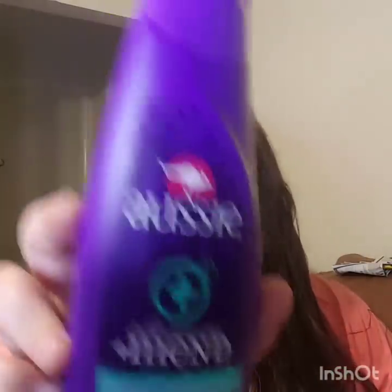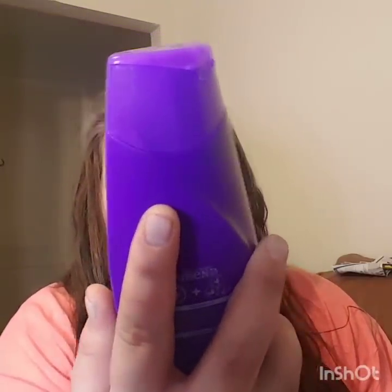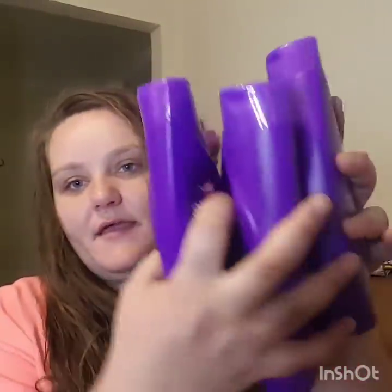So I got 6 bottles. I can't hold it all up, y'all. But it is the Aussie Cleanse Mend Shampoo. It is the 13.5 fluid ounce bottle. Here's four of them. And then I got two more right here.